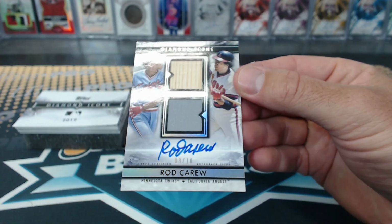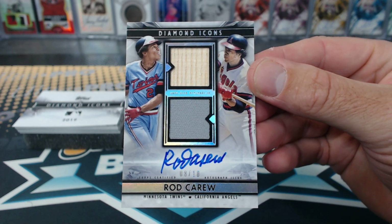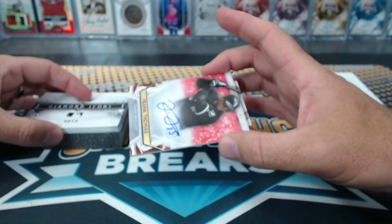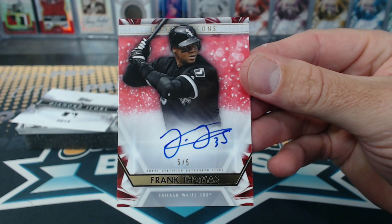Hall of Famer Rod Carew. It's Twins and Angels. Weird. 8 of 10. Dual relic auto. Friggin' Tim. Was there already an 8 spot? Yes. That is a Frank Thomas 5 of 5. Gidmaster. So it's just 5 and 8 and 1.